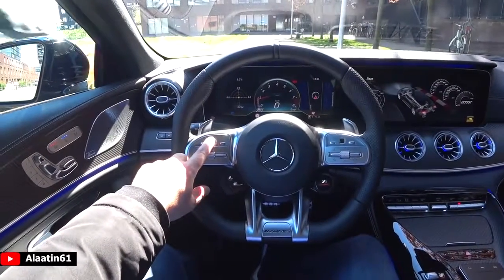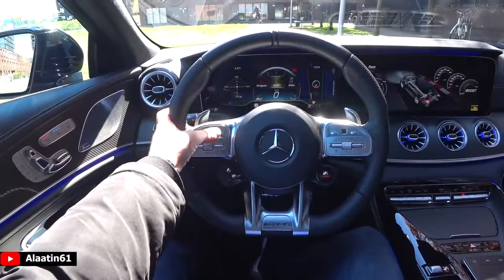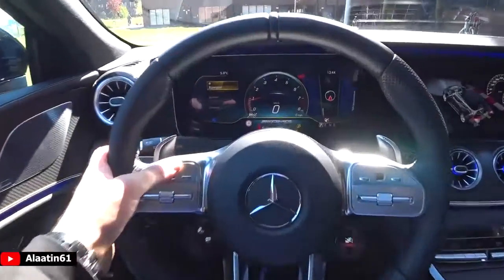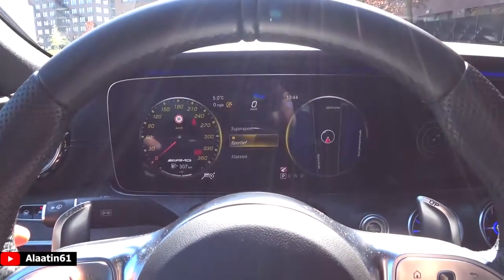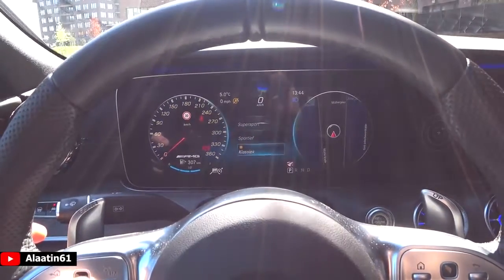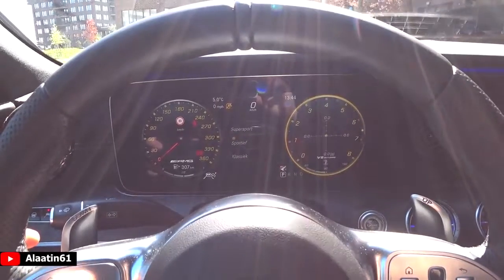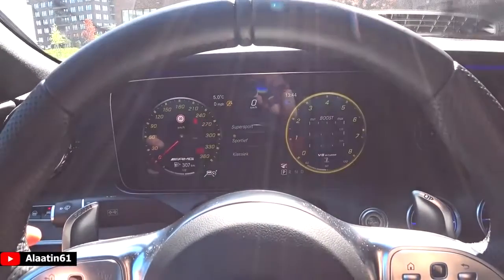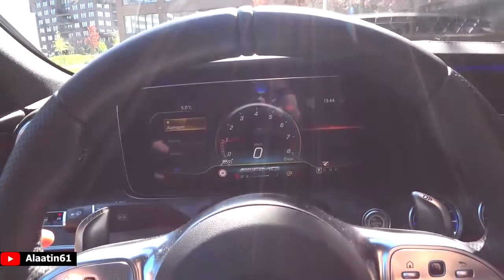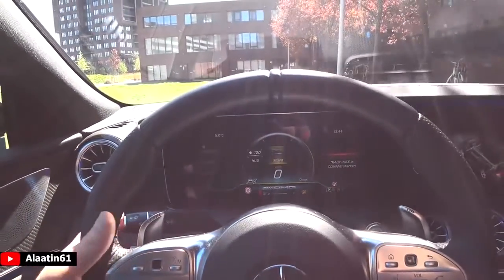With the swipe buttons you can adjust the instrument cluster. The instrument cluster has three different displays available. Let me show it. This is the Super Sport. You can also choose the sporty gauge and the classic view, and you can also change the information in the dials. I will leave it in Super Sport because the Super Sport menu is only available for real AMGs.